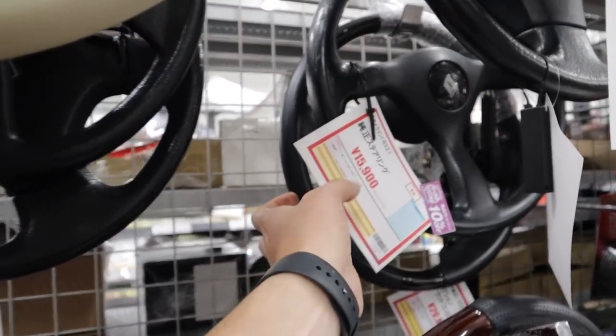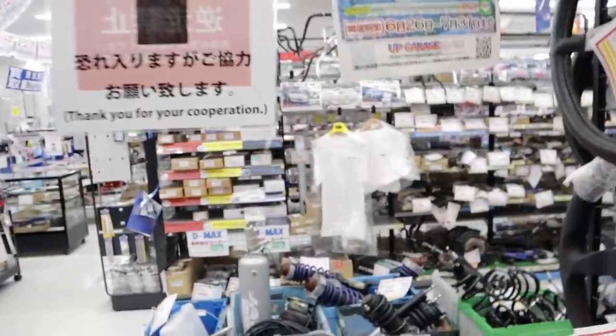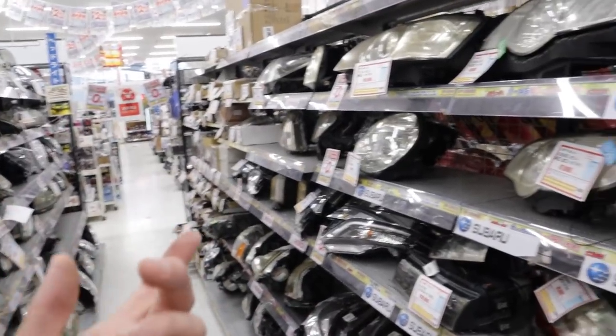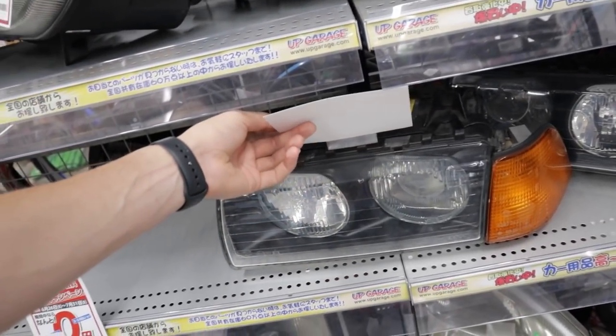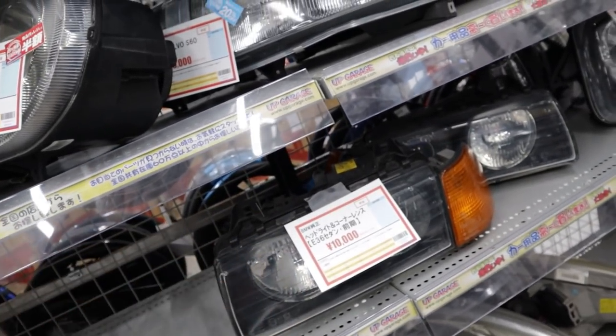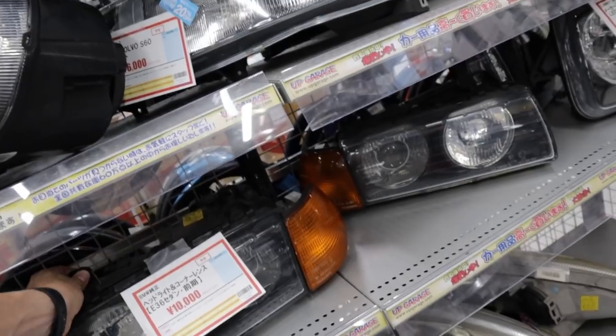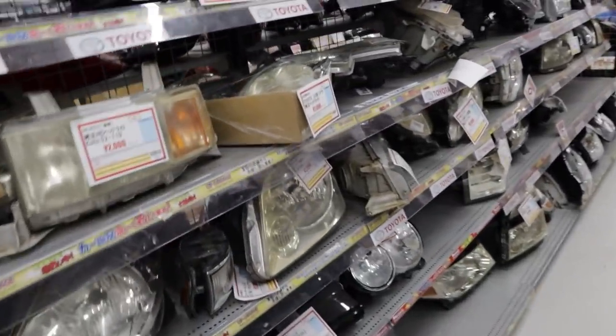Ooh, $150, R32 steering wheel. Ooh, I know what I'm gonna do with my steering wheel that's in the 32. I'm gonna sell it. Out of all places, I would not expect to find E36 headlight at Up Garage. Only $100 flat though, for a set of two. They look pretty nice too. Not expect to see that here at Up Garage, that's for sure.